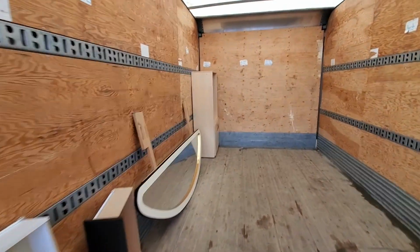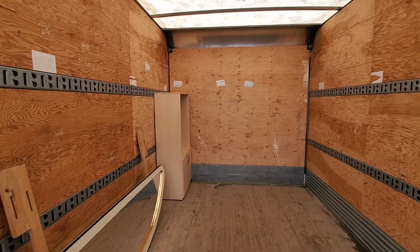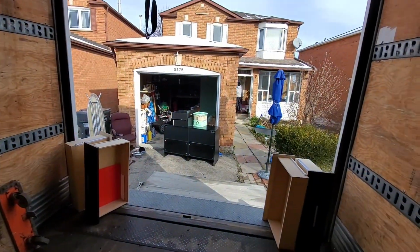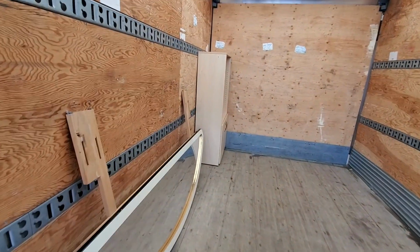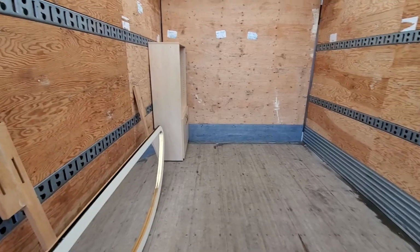Okay, so customers, they have a lot of furnitures, not much of a boxes. But they have a lot of furnitures. So as usual, I will be putting the furnitures on this side and maybe knickknacks on the other side.